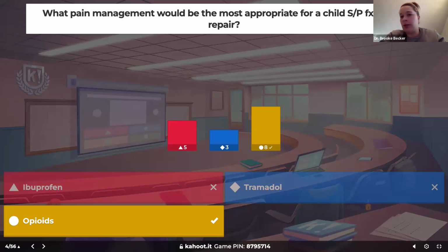Doesn't necessarily mean that they'll be discharged with those, but they will definitely be getting opiates in the hospital. After a surgery, ibuprofen, some surgeons have some mixed feelings on that. Now, tramadol is kind of in that same category as an NSAID, just kind of a step up NSAID. So, because of the risk of bleeding potentially, sometimes those aren't utilized depending on your surgeon. Okay.